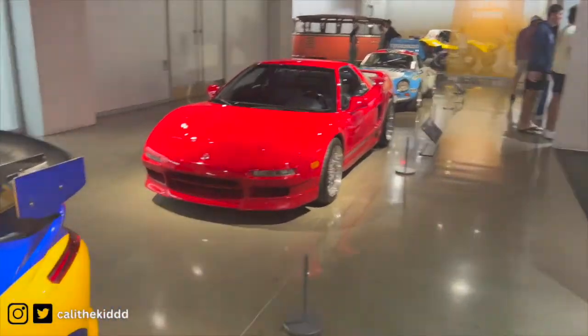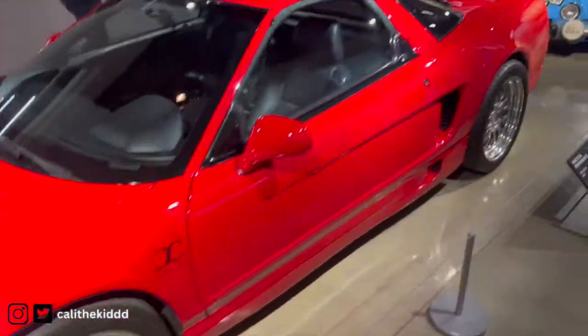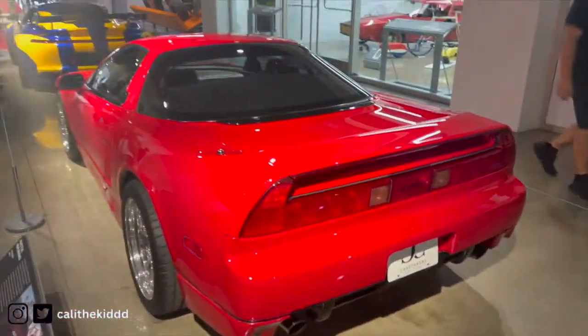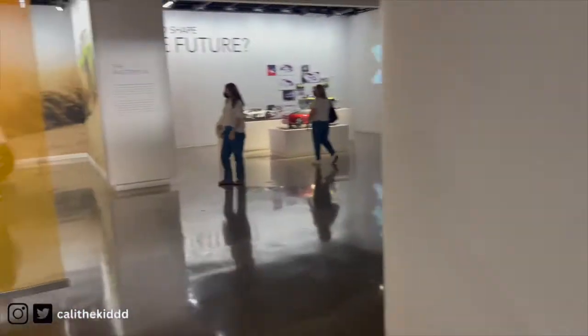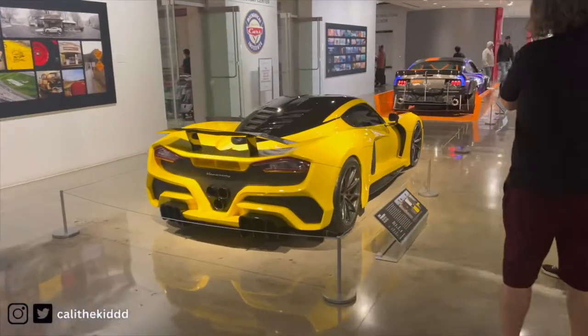They got, oh, sh. NSX over here. Hold on, my camera dirty. Boom, right there. Nice little rims on there. So clean. Got this little one right here, but this one right here is clean. Look, they got Forza playing right there. Got little model cars over there.